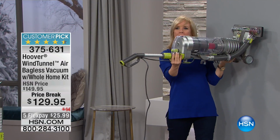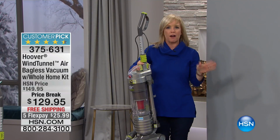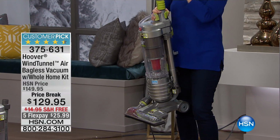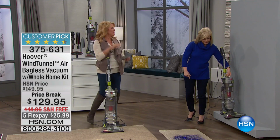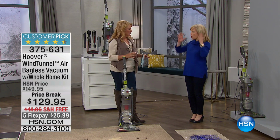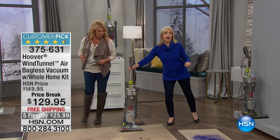I think people look at it because it's a slimmer design, and they're like, oh, that's not full size, that's not full power. It is their number one seller. It's a huge customer pick here. Sure is. And then the tools just make it extra special. Yeah, and this is the biggest tool package we've ever offered. So really, they've designed this package exclusively to truly do whole house cleaning. Exactly, whole home cleaning.